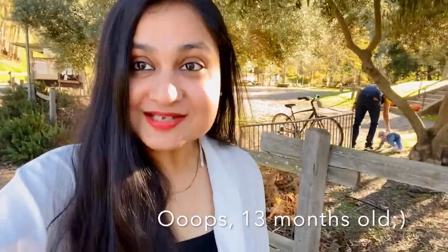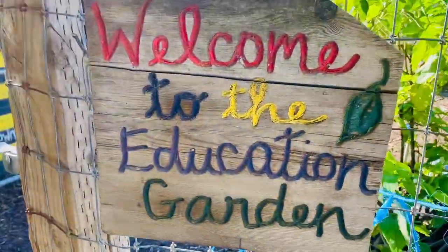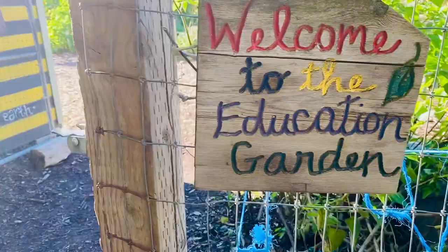Today we have come to a farm that 13-year-old you can see there. It is in Los Altos City and it is known as Hidden Villa. This is the first time that we're coming here. Let's see how it goes. Come on. Our first stop is the education garden.